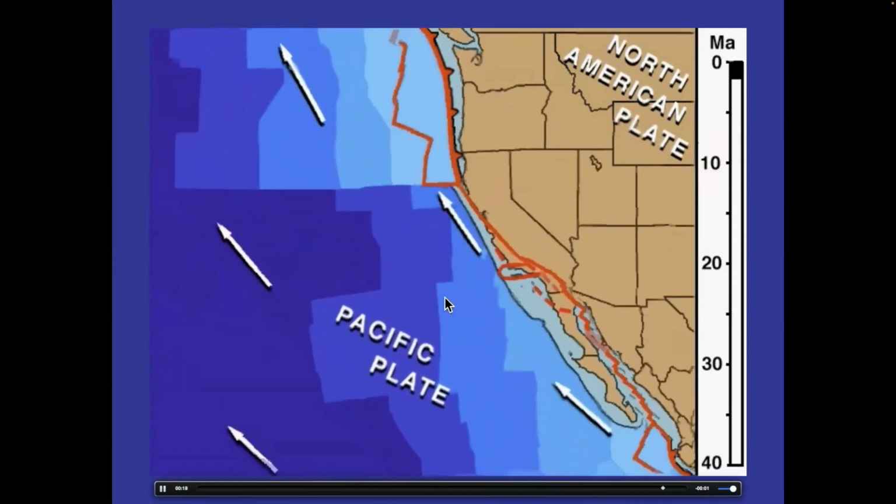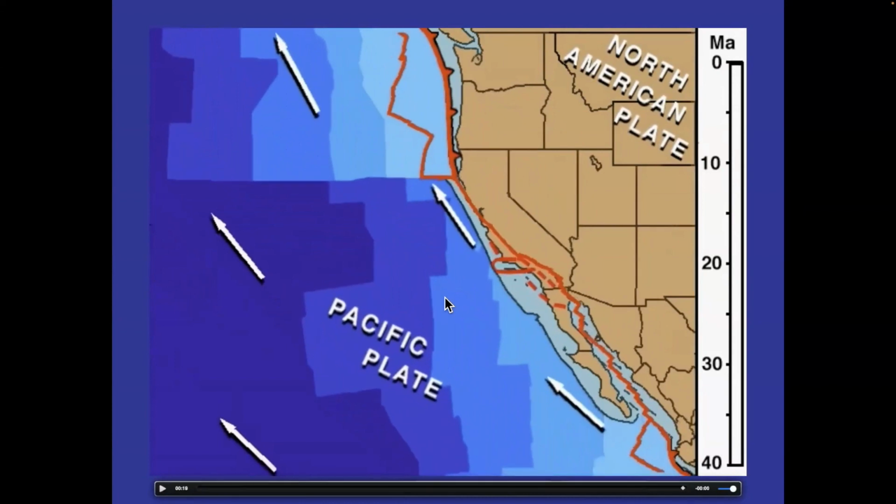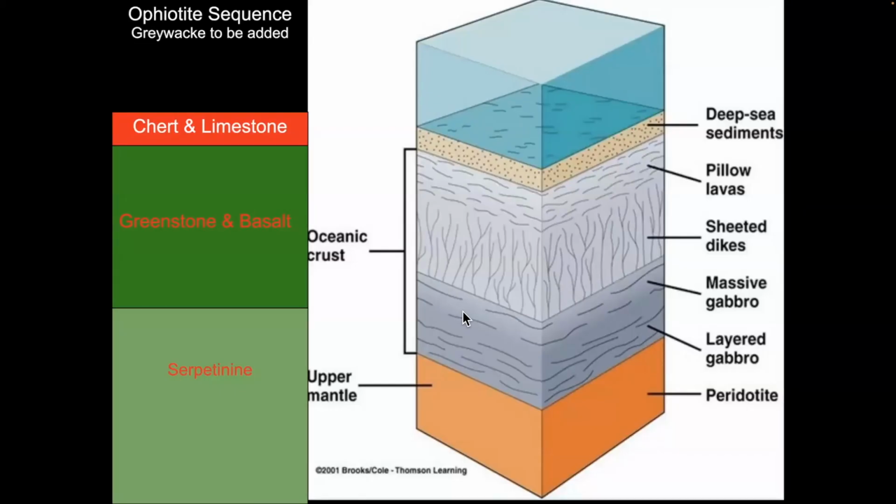Now, why is that important? Because when you do that sort of thing, when you collide the continents and you pull it apart, you bring oceanic crust to the continent and you bring up this lower mantle. This lower mantle part below the basaltic crust of the ocean. This is a section through the ocean floor or ocean crust. So here's the material down here that would be turned into serpentinite. These turn into greenstones, and then these are greywackes and other parts of the Franciscan.